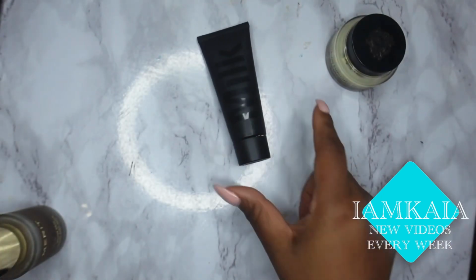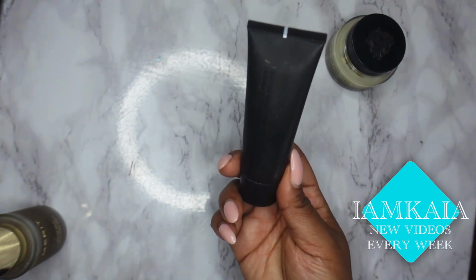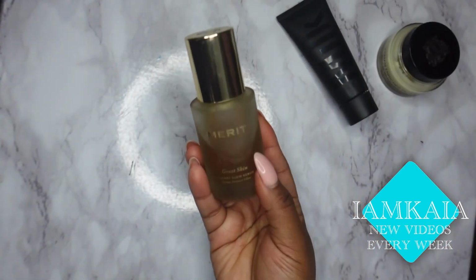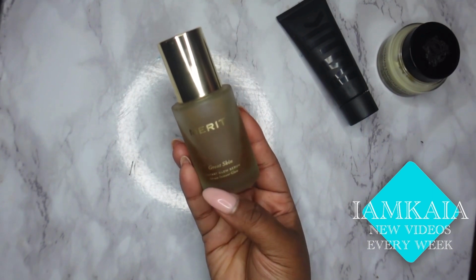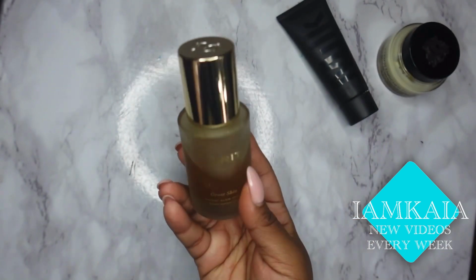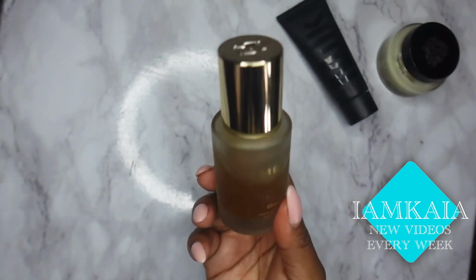And I also will be using this Milk Makeup Pore Eclipse Mattifying Primer. This is a decent primer. There was a lot of hype around it. I don't feel like it's one of the best matte primers, but I'm going to also, before I put primer on this month, I will be using this Merit Instant Glow serum. This has like niacinamide and some other ingredients in it. This looks really good underneath makeup, so I want to use this month.